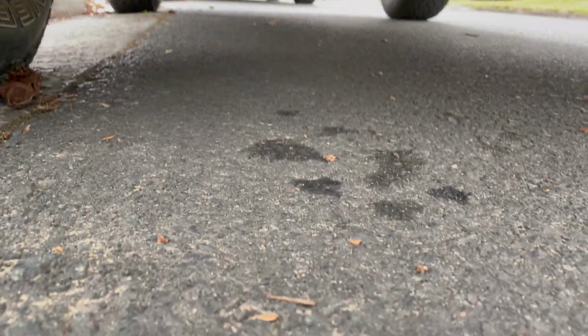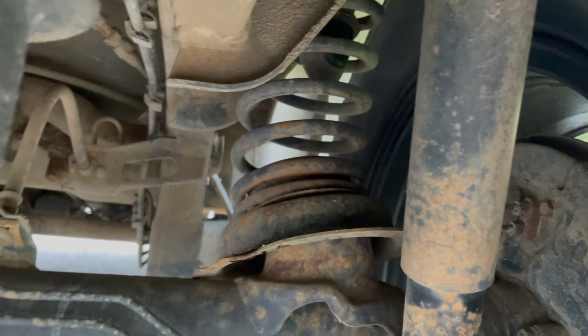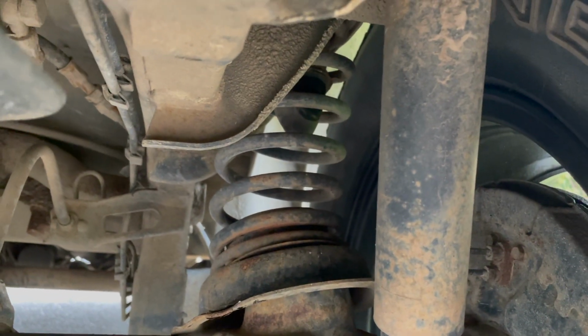The horn on the car isn't working. The indicators don't self-cancel because of the aftermarket steering wheel. We have a leak from the power steering box as well as the rocker cover gasket. The rear springs aren't really seated properly. Not 100% sure how or why, but it needs a look, and I'm going to lift the car eventually, so I might work that into that.